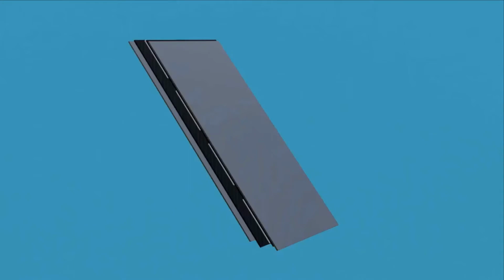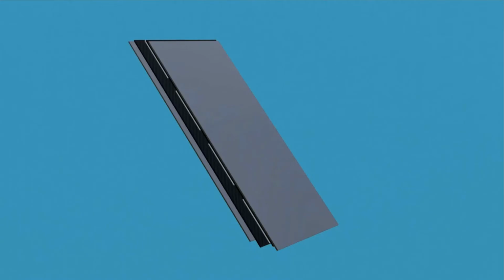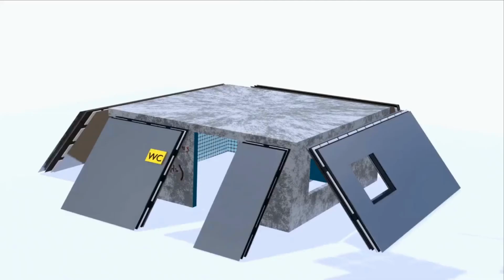To solve this problem, we will add explosive reactive armor to reduce the penetration by dispersing the impact over a large area. By the way, restrooms are rarely mobile, so our armor does not require low density. Therefore, we can add thick ribbed blocks as extra protection.